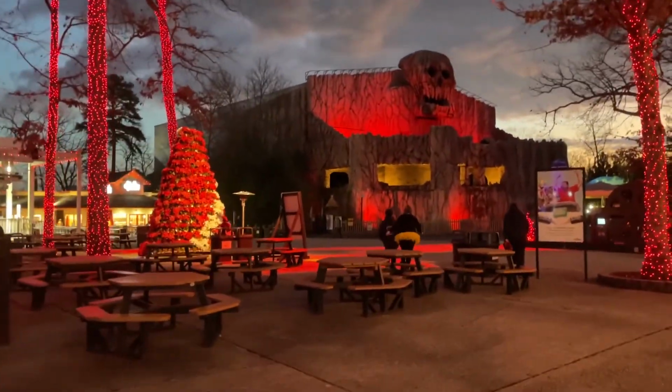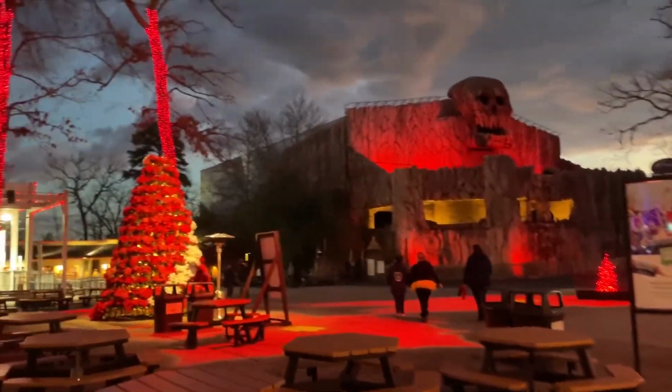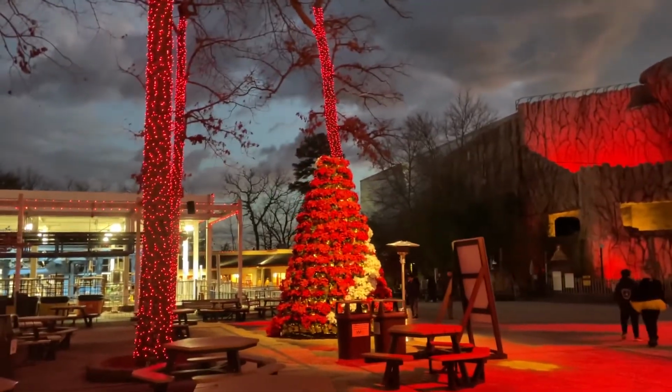Change of plans. We're actually going to do Skull Mountain, okay? Here we are. I love this poinsettia tree right here. Very cool.